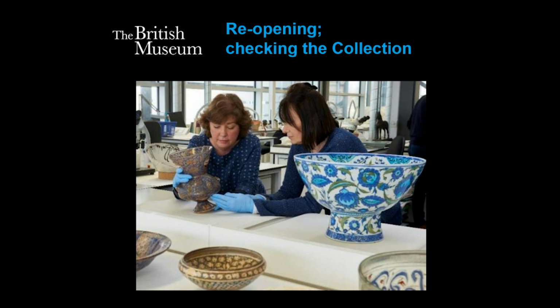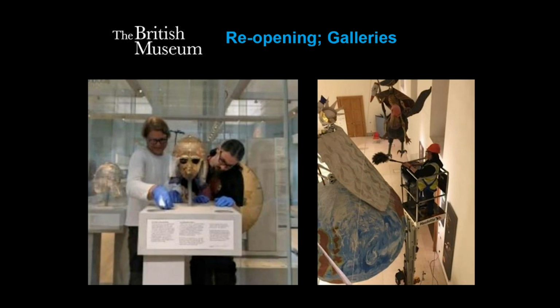Our first collection managers came in this week, and what they're starting to do is check the collections both within the galleries and within the stores. We don't expect to see anything will have happened to them, but we do need to go and reassure ourselves that nothing has happened to the collections. So people will be going into stores and looking round. The things in boxes, we won't unbox everything, but we can look for anything that looks like, worst case scenario, that a shelf had fallen down or something had happened in the store and then we need to react to it. But we don't believe anything will be a problem, but we do want to check our collections. Next slide, please.